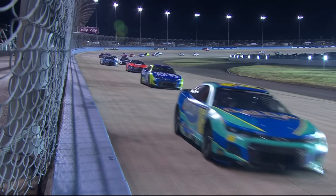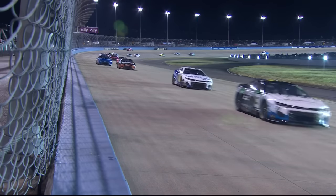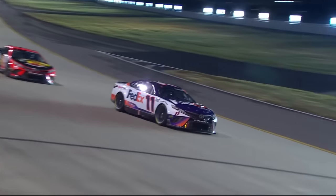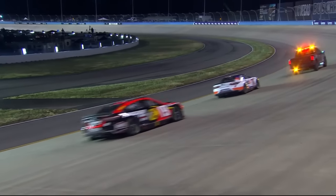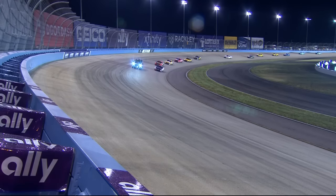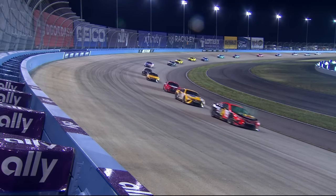Hamlin, Truex Jr., Kyle Busch, and Christopher Bell, the Joe Gibbs Racing foursome, currently in the top five right now, only separated by Harvick, who is looking for a win and has been for 2 years now. Have the opportunity to check in with Denny Hamlin, who's out in front of this field. Jeff?